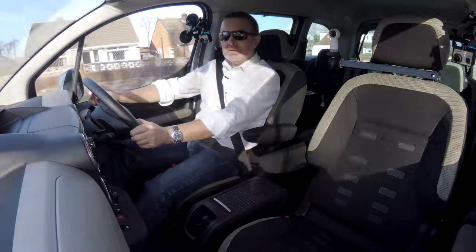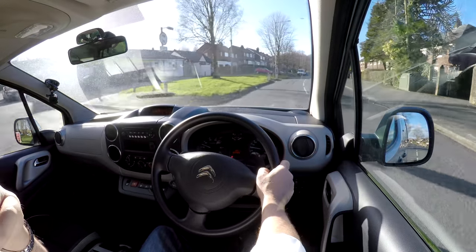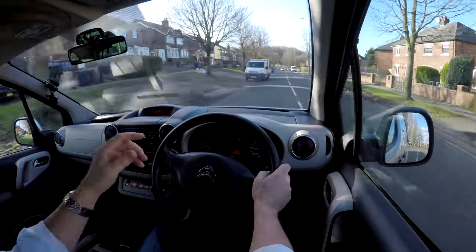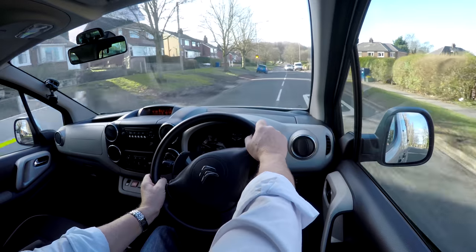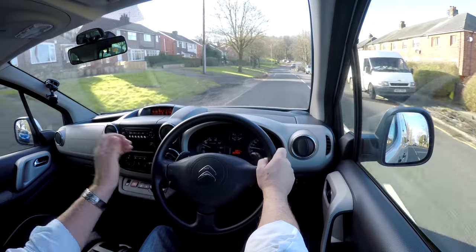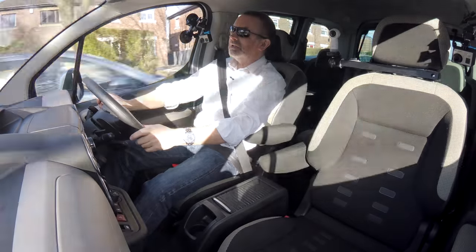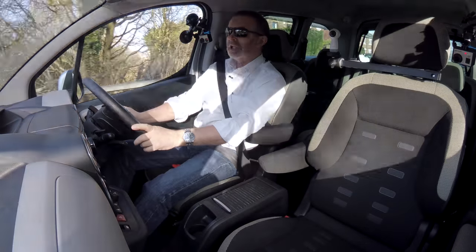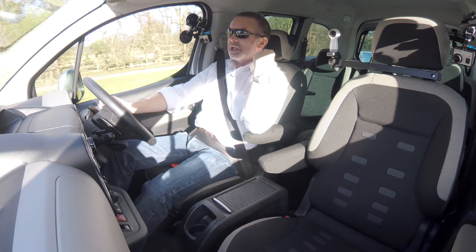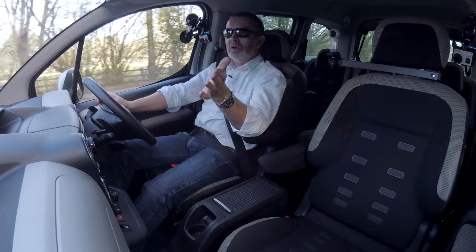Just slow down a little bit. Smile off the speed checker there. It's 20 miles an hour down here. Feel like you could walk faster. So on the back of the front seats anyway, we've got picnic tables as well. So if you have the back seats folded down, you've got bags of room.